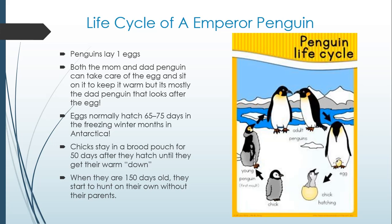So eggs normally hatch 65 to 75 days after they've been laid. And that's normally in the freezing winter months in Antarctica. So it's freezing when they're born. Because of that, chicks stay in a brood pouch, which is basically, if you look on the picture, where the penguin's feet are, there's a little pouch, and the chick lives in between the feet in this little pouch. If you think about how a penguin doesn't really move its feet very much, you can see that.